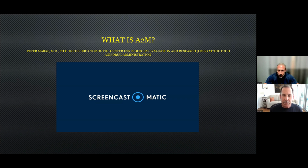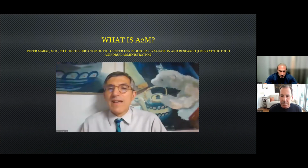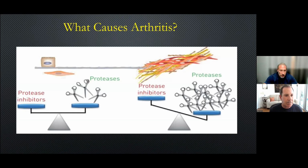So let me explain what's going on with osteoarthritis or degenerative joint disease. Anyone who has osteoarthritis, degenerative joint disease, these are always caused by these proteins called proteases. And what happens is someone has a surgery, overuse, trauma, your body releases these proteases into the joint. And it serves a good purpose. These proteases are like little Pac-Men. They go into the joint and they're there to clean up the damage or clean up the tissue after, we'll say, like a surgery.